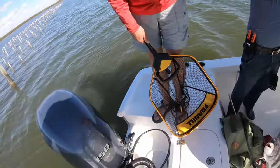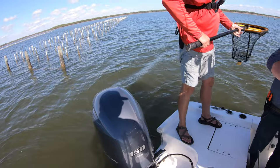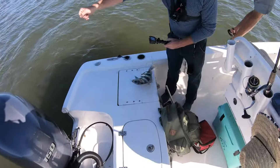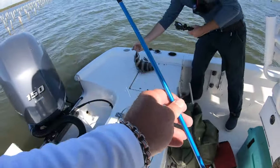Well, it's not your hooks. I must have been getting lip hooks. There we go. Just had the camera backwards. There we go, y'all. That's the second sheephead there. And what we're doing here.